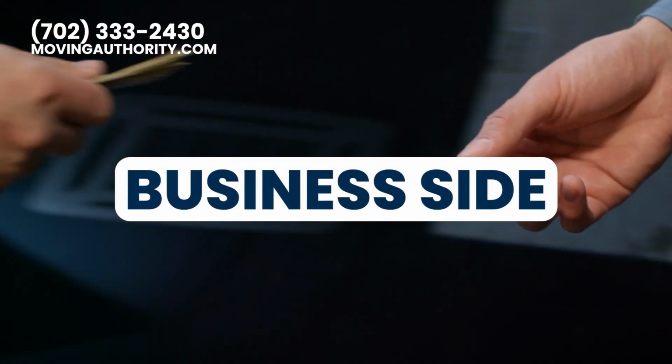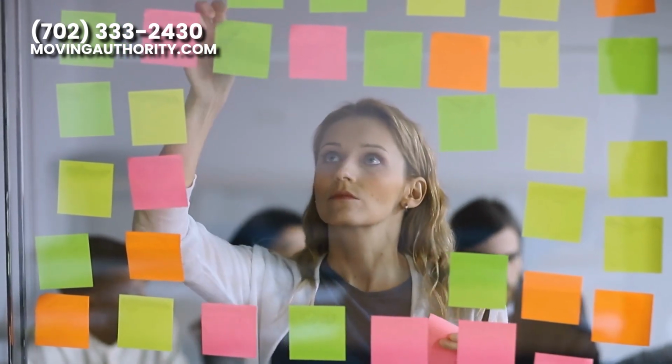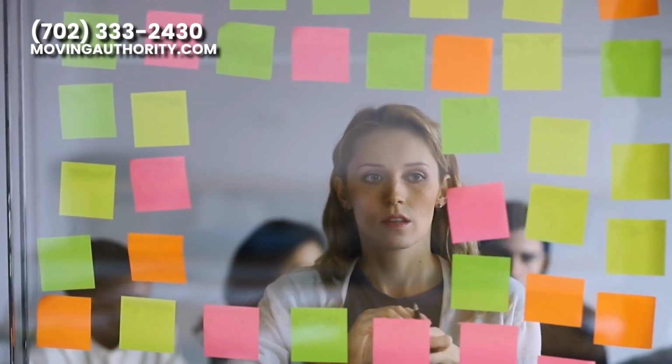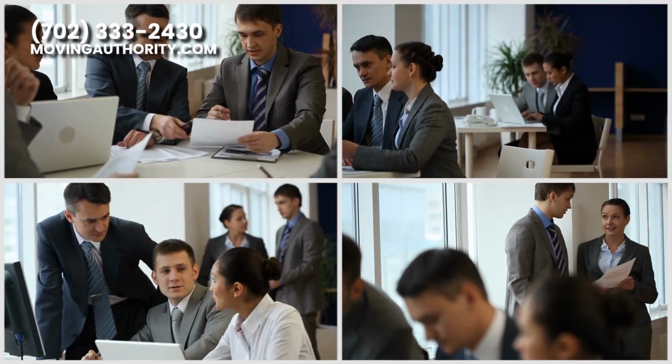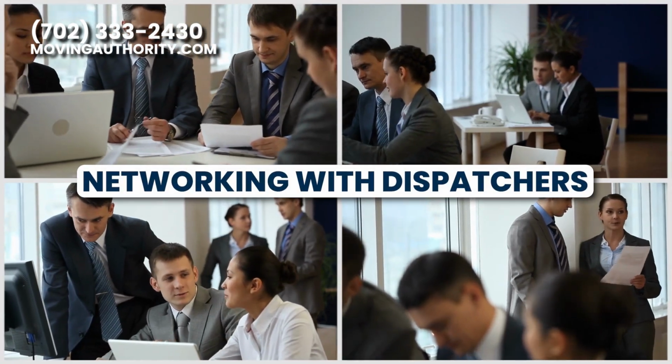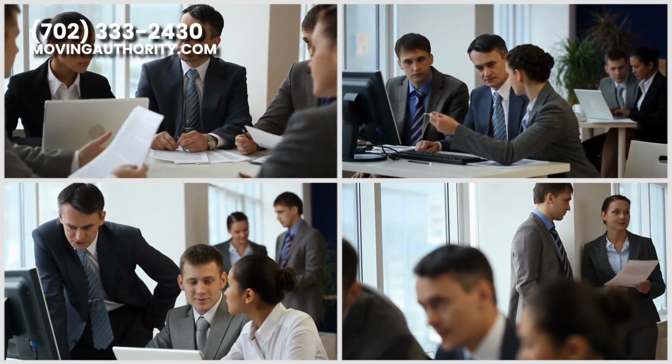Then there's the business side. You should set clear goals and decide on the type of loads you want to haul. Are you going local or thinking about interstate gigs? This will shape your business model. Also, networking with dispatchers or using load boards can be a game changer in grabbing those golden opportunities.